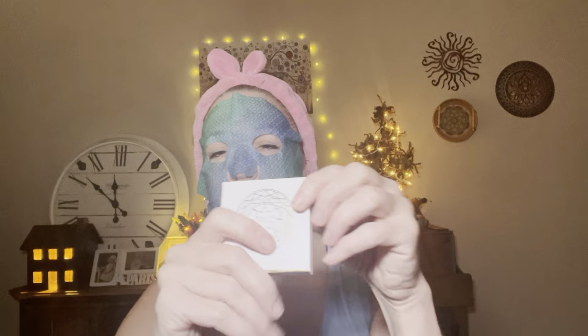Yeah, just remember, blush stick in the gray tube. Xoxo, good product. Okay guys, and this is another blush that I've been loving.